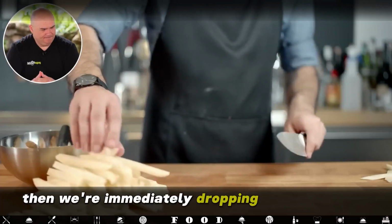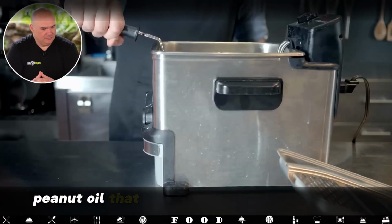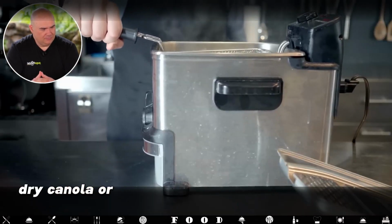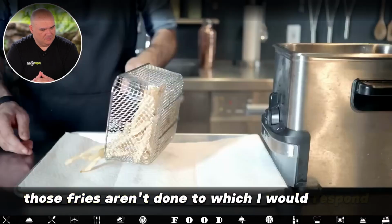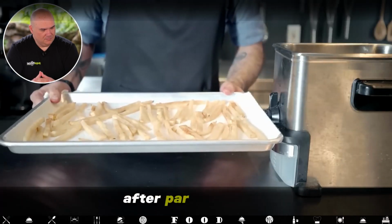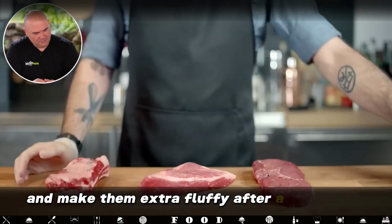Then we're immediately dropping these bad boys into some 375° Fahrenheit peanut oil. That is my deep frying oil of choice. If you have an allergy to peanuts, try canola or vegetable. You might be saying now, hey Babish, those fries aren't done. To which I would respond, I know, and that's not my real name. What we're doing is freezing the fries after par frying. This is going to crystallize their interiors and make them extra fluffy after a second fry.